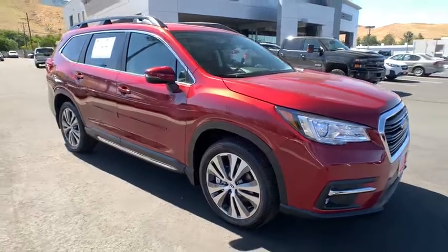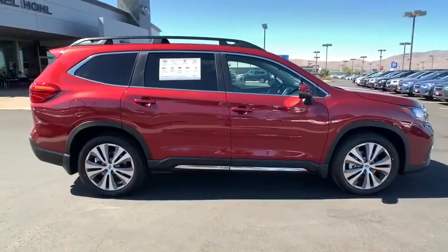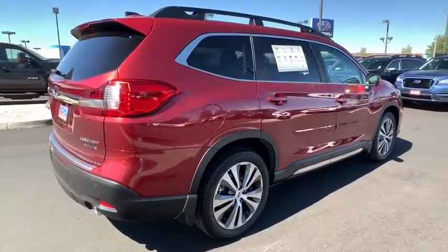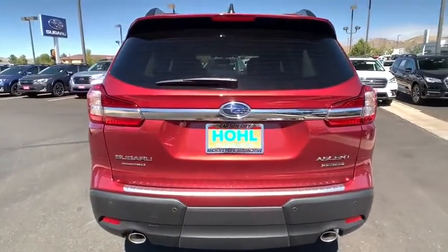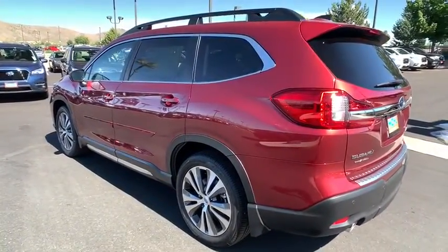Looking for the right vehicle? Check out the 2020 Subaru Ascent. The Subaru Ascent is a breath of fresh air to families in need of more room. The reliability, safety, and practicality that Subaru has always been known for is now brought to you with third row seating. Here are some of this vehicle's great options.